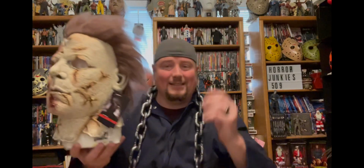So this is the Trick or Treat Studios Rob Zombie Halloween 2 Dream Mask. This is the mask that you're going to see when he's going through the hospital scene at the beginning of the movie. I think he's wearing this part of the mask all the way up until something else happens. I guess we're not going to go into spoiler territory, but we will on the next mask. How about that?